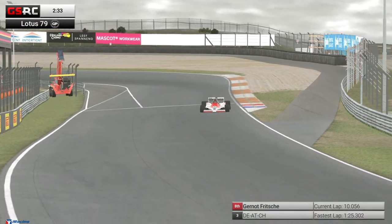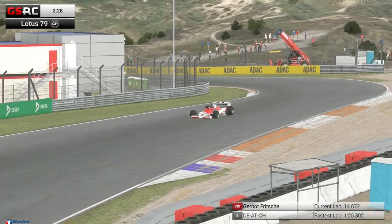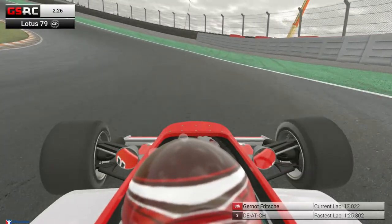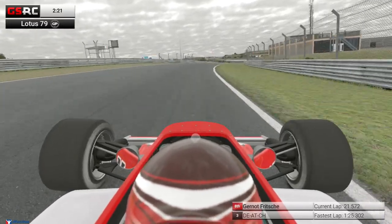This is Gernot Frisia. Now, he still has another lap to put down, and he's all the way back there in eighth place. I'd expect Gernot to kind of jump up. What we see out of these cars, typically, is that second lap a lot faster than the first one.